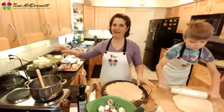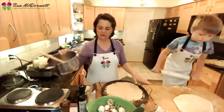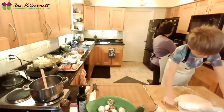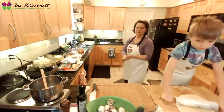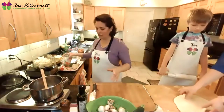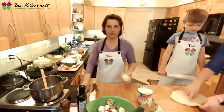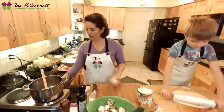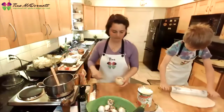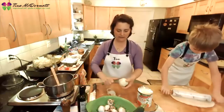Now, before we get to the cauliflower crust, what I want to do is get our special, super easy sauce going first, okay? So let's get our sauce going first, and our sauce is really easy. I'm just going to get a can of diced tomatoes. I'm going to grab an onion, and I turned the heat on my pot, and I'm going to chop up some onion and throw some onion in there.